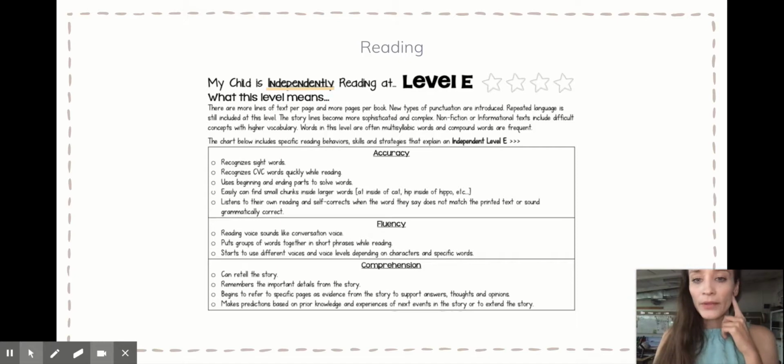They listen to their own reading and they self-correct the word when what they say does not match the picture or printed text, or if it doesn't sound grammatically correct. They should have a reading voice that sounds like a conversation. They'll be putting groups of words together in short phrases while reading. Start to use different voices and voice levels during characters. So maybe there's a mouse character and they use a little tiny voice to emphasize that. That's what we would be looking to see here at level E.